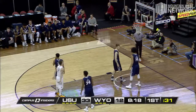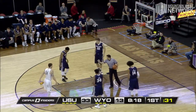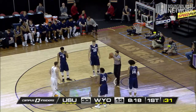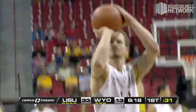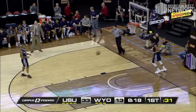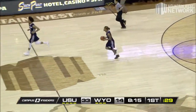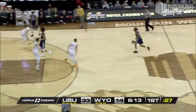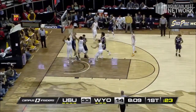Already have six guys in the scorebook. Smith, Moore with eight, Perry with nine. Adams able to get him from the free throw line. Yeah, they at least got it into the bonus, 17 fouls. So Wyoming now goes to the 1-3-1 zone, trying to find an answer defensively.